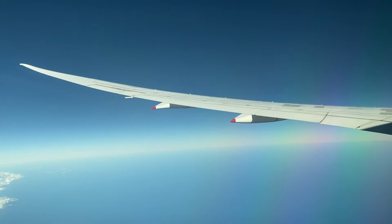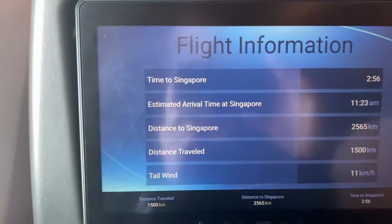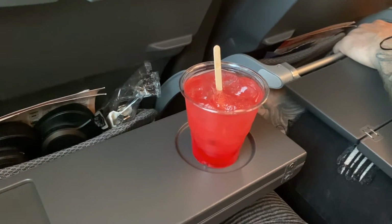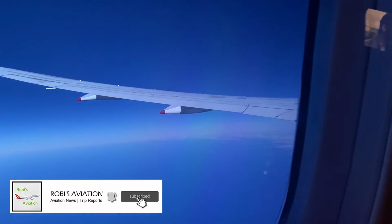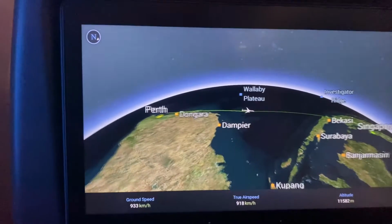Here's a fun fact, you can order drinks both alcoholic and non-alcoholic at any time during the flight. I decided I had to try the Singapore Sling, which was great. It was around mid-flight that the window shades were dimmed in order to allow the cabin some rest.